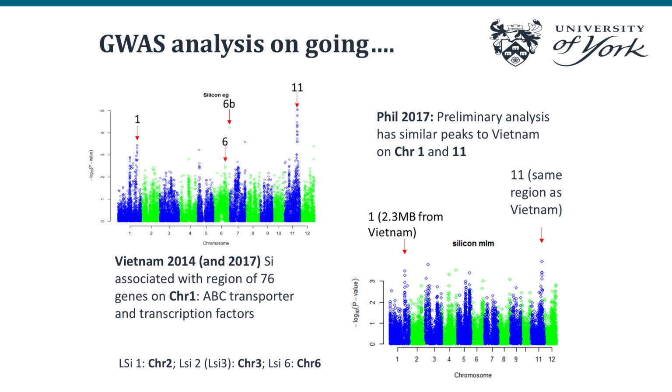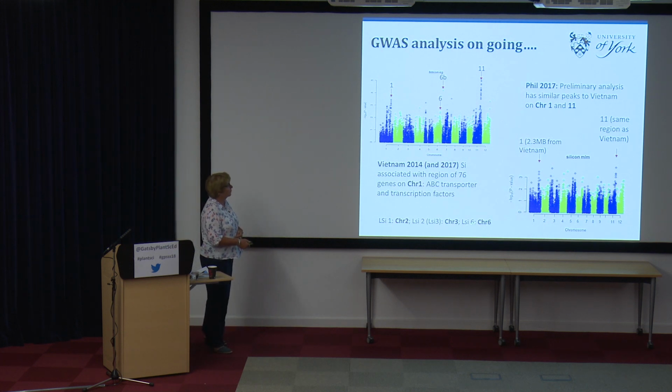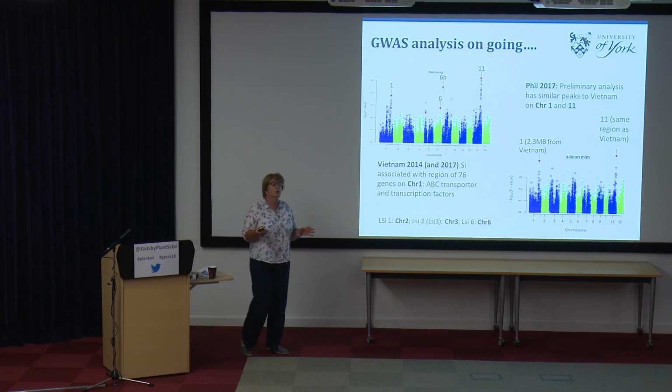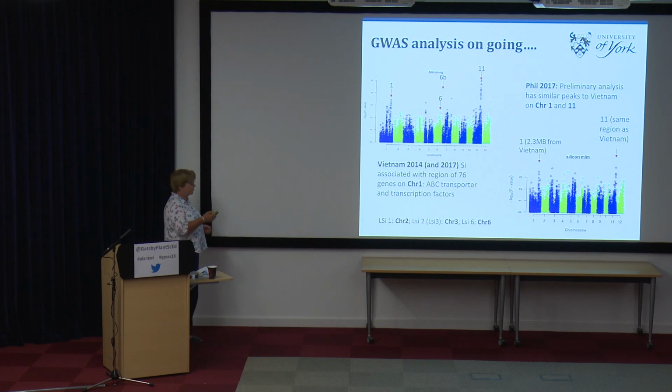So there's some consistency about which genes seem to be important, and our current understanding is that our top pick, as it were, is a glycosyl transferase, so something that's associated with cell wall structure. So that one is being used in a gene editing test to produce knockout mutants and see if that really is the responsible gene. What's interesting is that none of the transporters, well, there's LSI6 on chromosome 6, but this variation is not associated with variation in the transporters at all. They seem to be very highly conserved across all the panels that we've looked at.